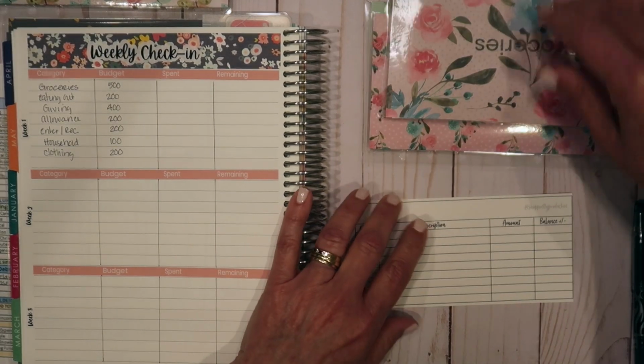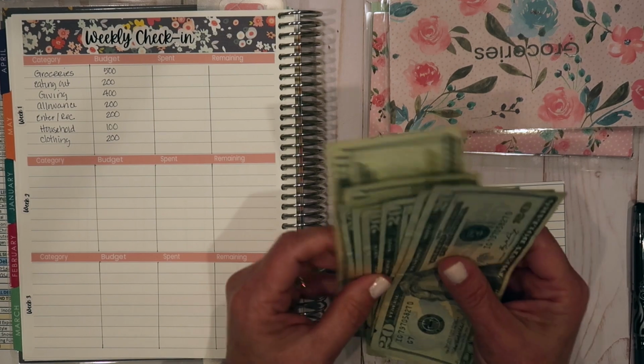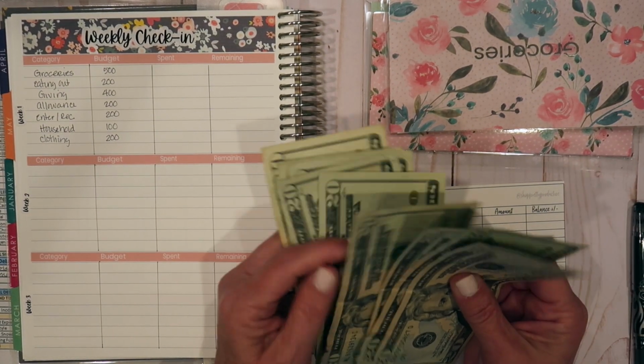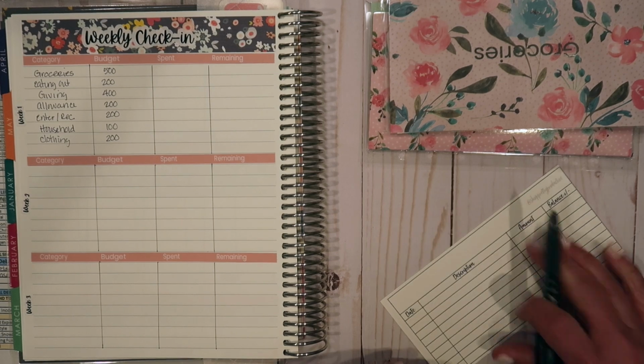And then for, let's see, allowance is funded. And then I took this out really weirdly. So let's see, 20, 40, 60, 80, 100, 120, 140, 160, 180. Okay, so 180 is going to go into groceries.